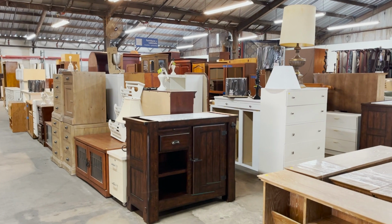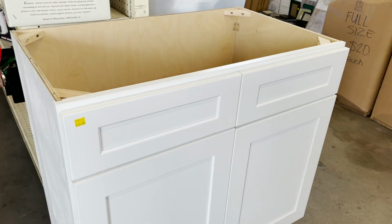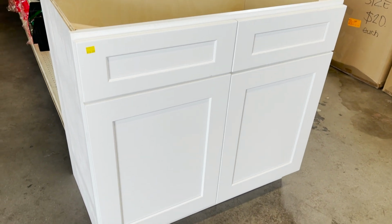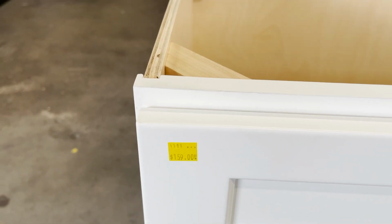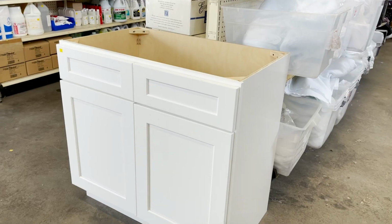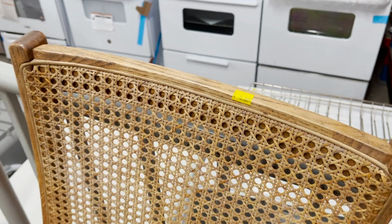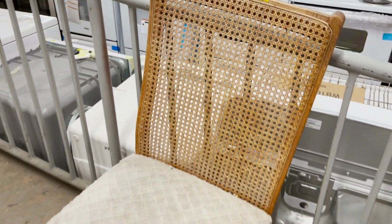Wow, I have never been to this location and it is absolutely filled with furniture as well. I just spotted this lower cabinet piece which would be perfect for a little bathroom vanity, and it's only $150. So again, if you're doing renovations, check out the Habitat for Humanity stores because you can get a lot of pieces that you'll probably need for less.